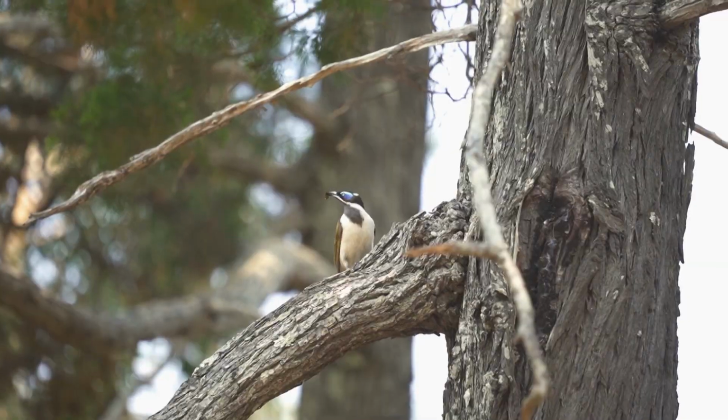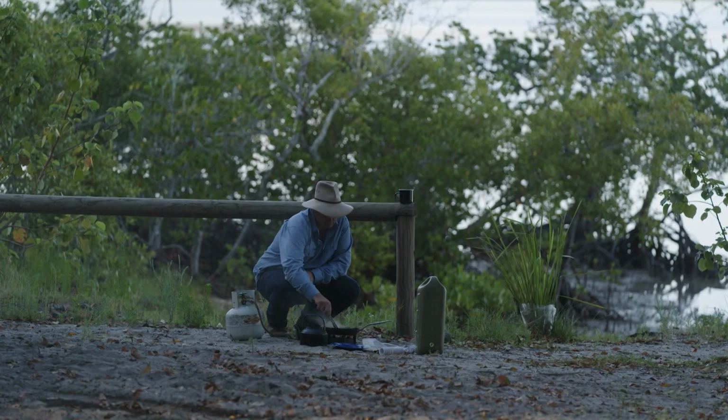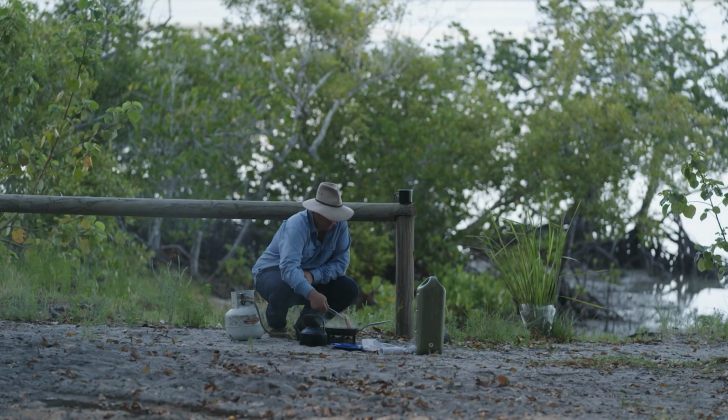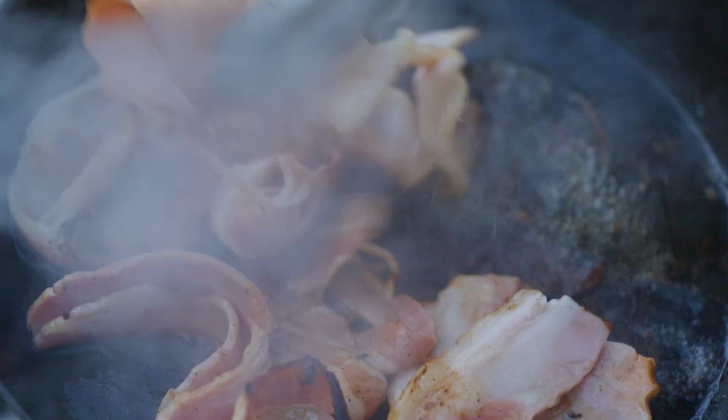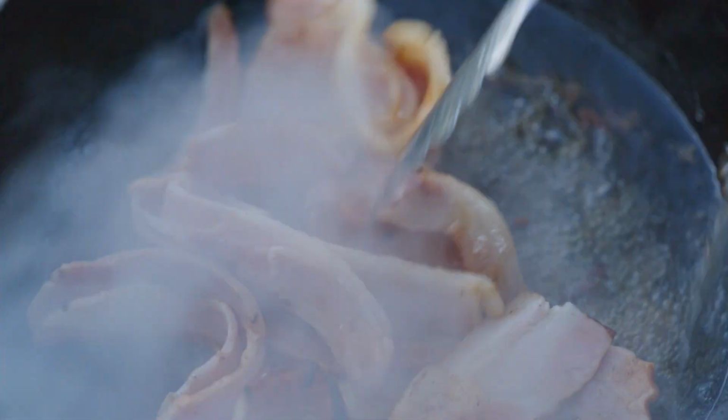I've got the billy on and I'm whipping up a few bacon and avocado sangers for the crew. The only thing that would make this morning any better is a brekkie recipe I whipped up earlier. Here it is for you to enjoy.